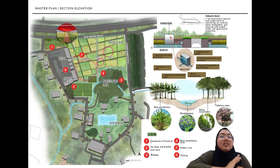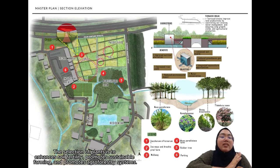What is the function of the terraced drainage system? In a terraced drainage system, water is drained through outlet channels, promoting water conservation and erosion control. This controlled irrigation method optimizes rice cultivation conditions, conserves water resources, and prevents soil erosion.